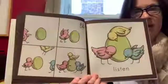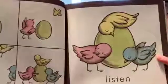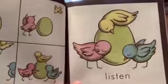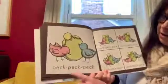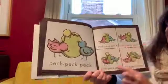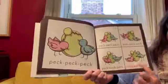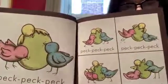All the birds have come back. They're going to check it out. And now they're listening. I have to be quiet because they're trying to listen inside the egg. Oh, now they're going to try to help the egg hatch. Peck, peck, peck. Did they make any progress? Did they crack the egg? No.